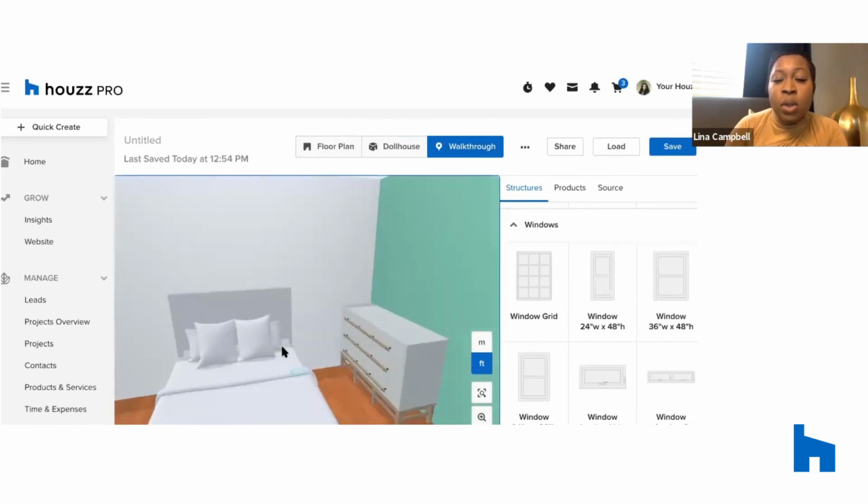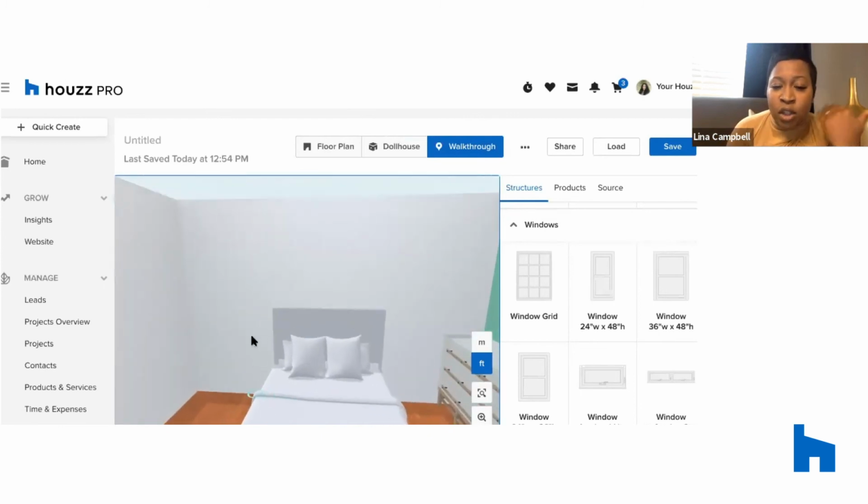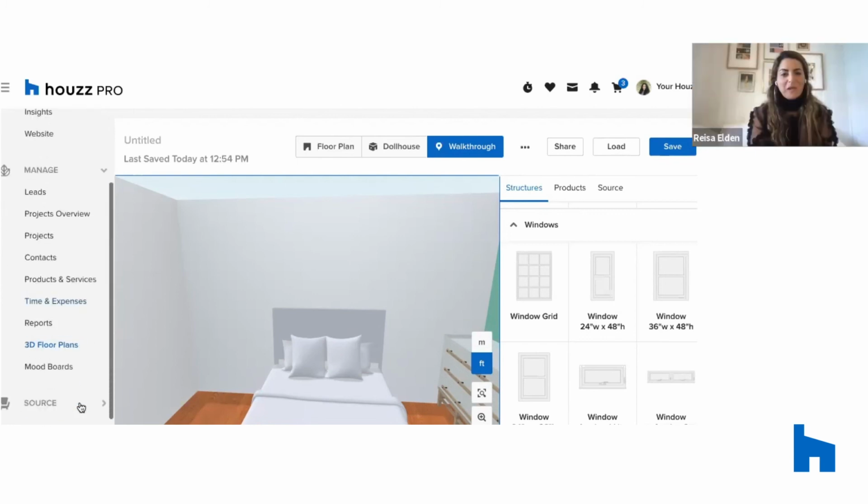So these tools are super helpful for those that can't see the vision as you're talking about it or can't put it together in their minds when they're looking at the dashboard. This just goes another step for them to be able to say, oh, okay, now it makes sense. So these are great tools for you to leverage as a designer, just to give that extra oomph to your clients. That totally makes sense.